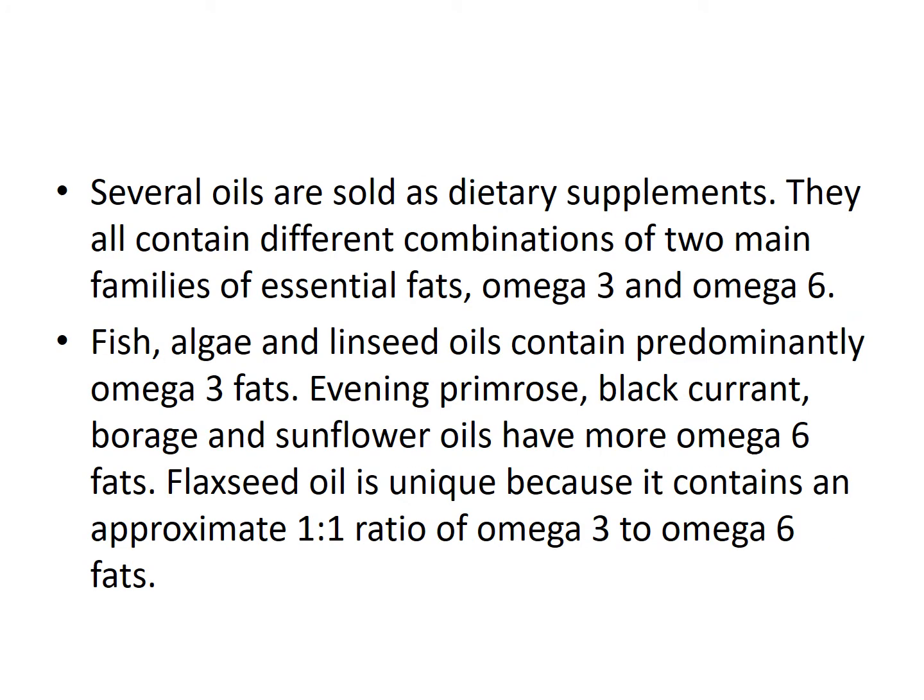Several oils are sold as dietary supplements. They all contain different combinations of two main families of essential fats, omega-3 and omega-6. Fish, algae, and linseed oils contain predominantly omega-3 fats. Evening primrose, blackcurrant, borage, and sunflower oils have more omega-6 fats. Flaxseed oil is unique because it contains an approximate 1-to-1 ratio of omega-3 and omega-6 fats.